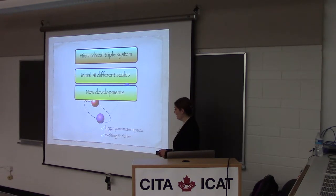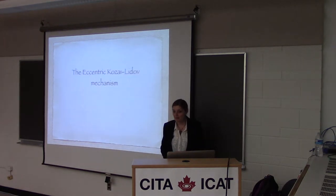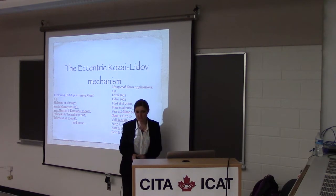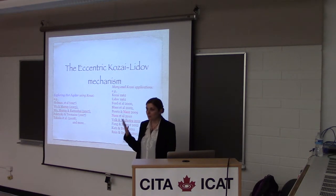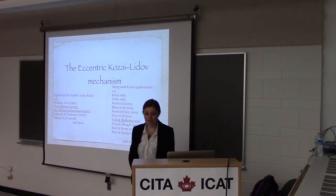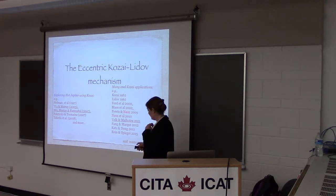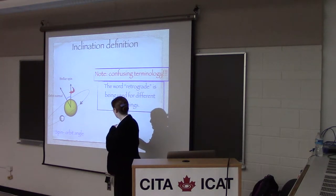And this is basically, I'm kind of repeating my punchline here, which led to many, many applications. So if I want to talk about what I now call the eccentric Kozai-Lidov mechanism, I want to tell you why we started thinking about this again. We started because, as I said, the idea of relating hot Jupiters to Kozai was not new. And there are many beautiful papers that let us think again on this work. So we decided to take another look. And again, we can see the University of Toronto connection here. OK, so to explain what we did, first I need to define some things.